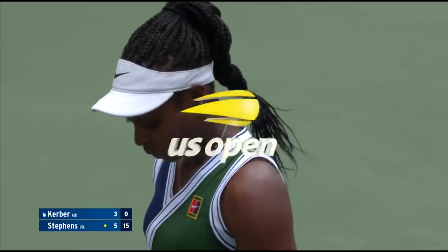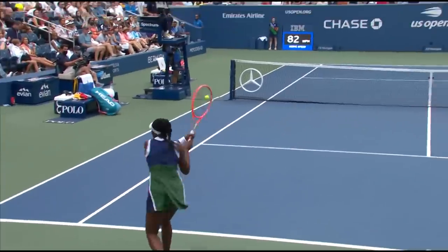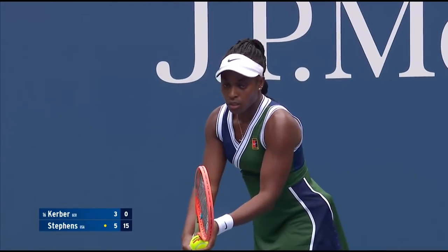Kerber, she doesn't generate pace very well off of a serve like that. She wants some pace given to her, and when it's not, it becomes a little more difficult.